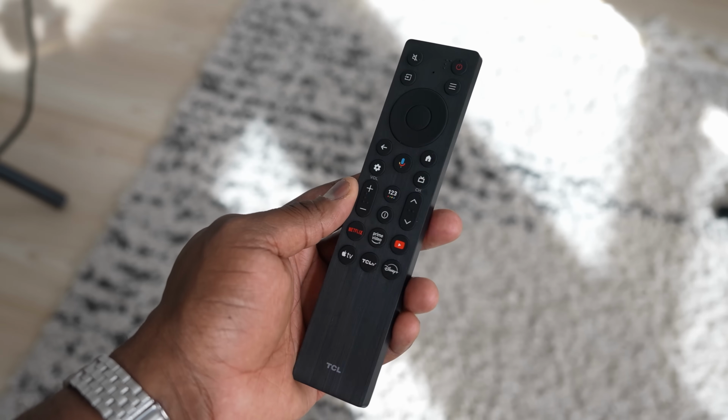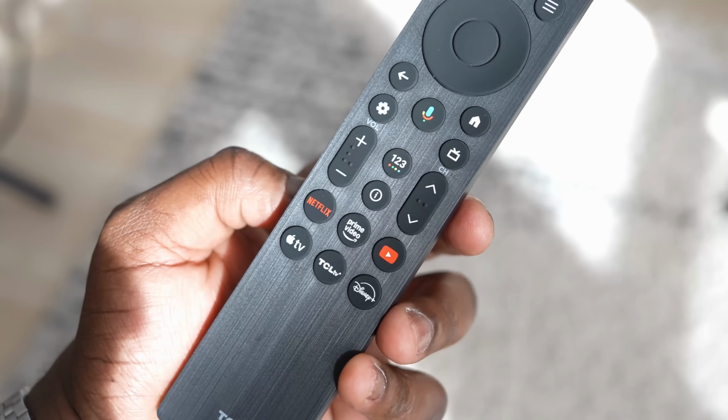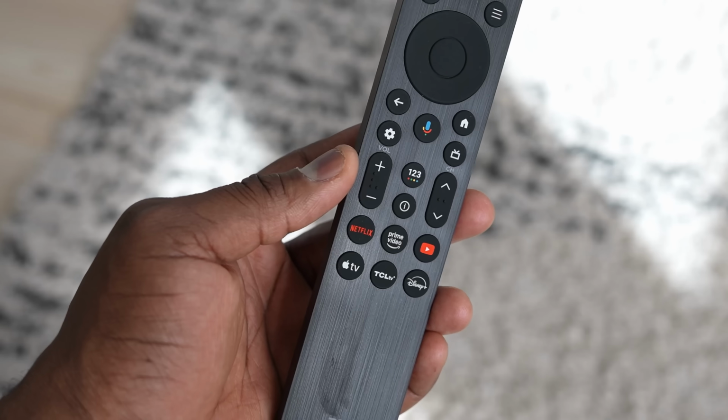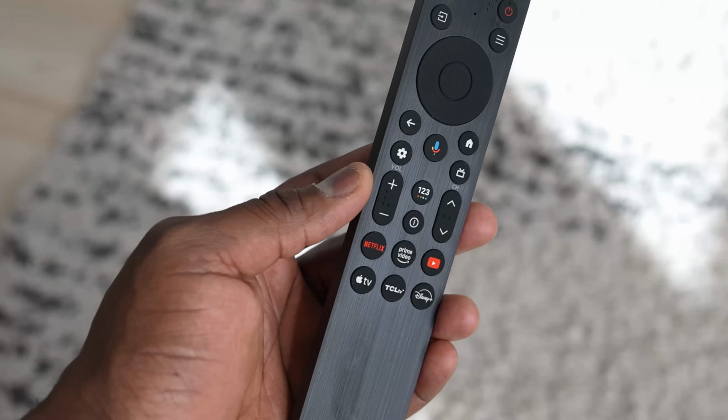Now, another thing I do like with this TV is the fact that it comes with a very simple remote. Yes, it's all plastic. It's not a high-end TV, but I like the fact that the remote is simple and easy to navigate. It's got very simple features. You have apps that you can quickly jump onto, like Netflix. You also have easy navigation for your sources and your settings.